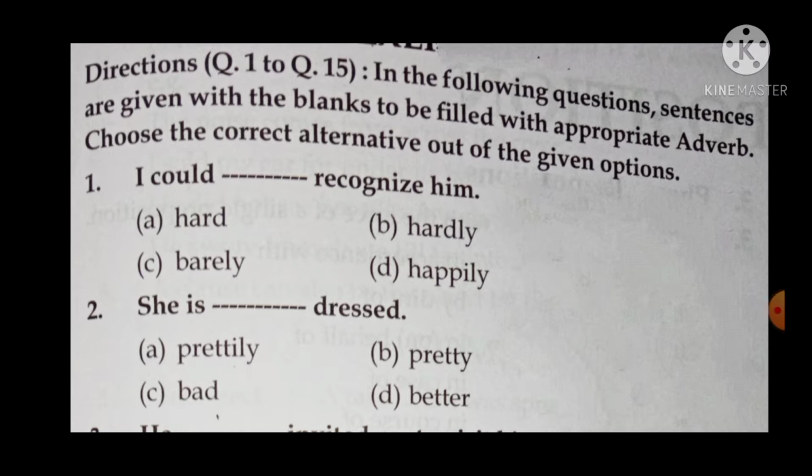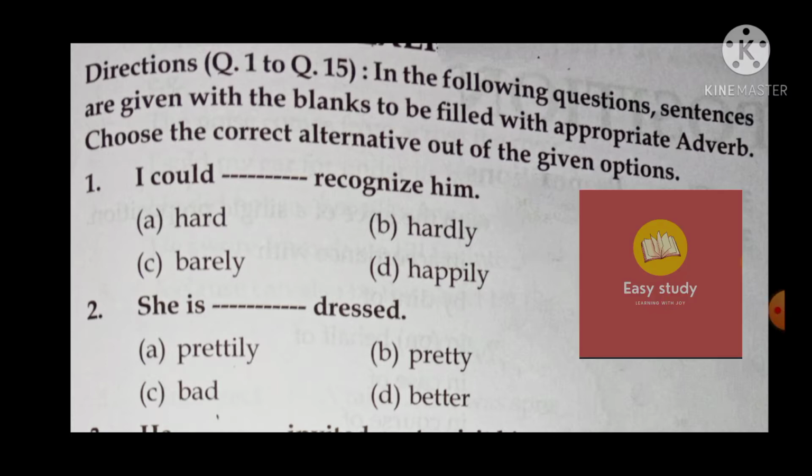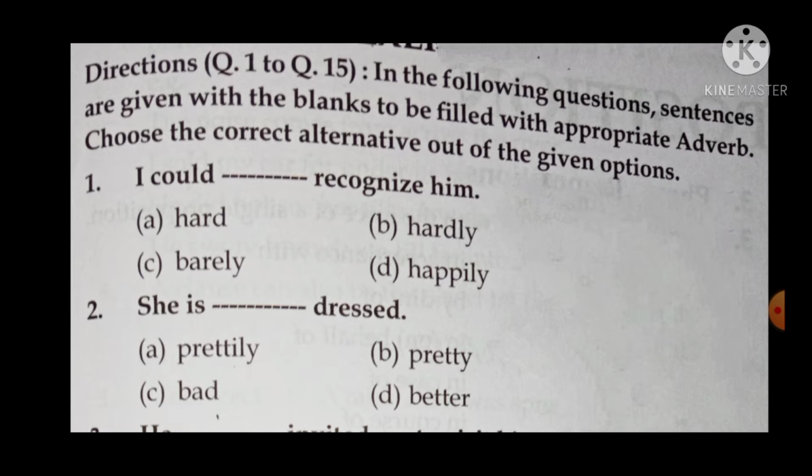So in this video we will talk about some important sentences which are given with blanks, and we have to fill them with the appropriate adverb by choosing the correct alternative out of the given options. This video is going to be very interesting, so don't skip it. So let's get started.